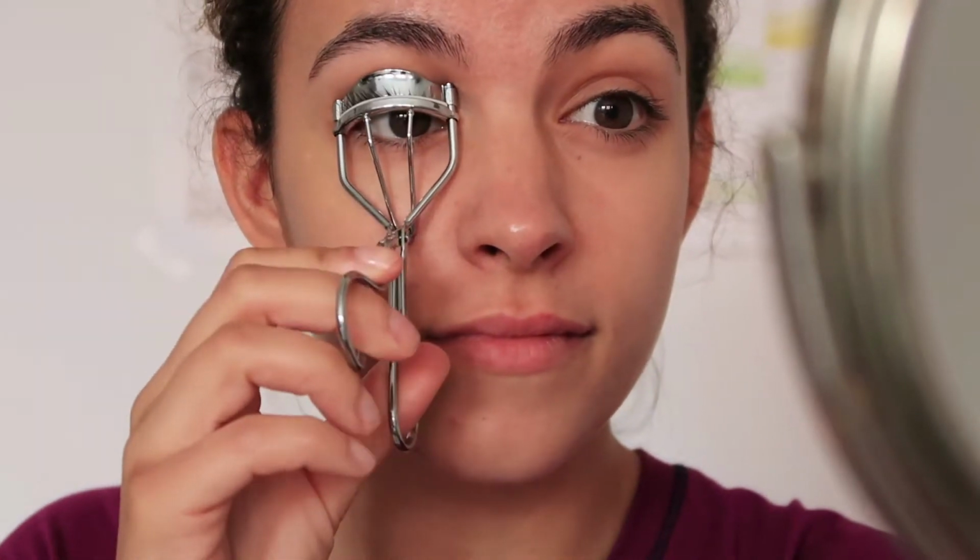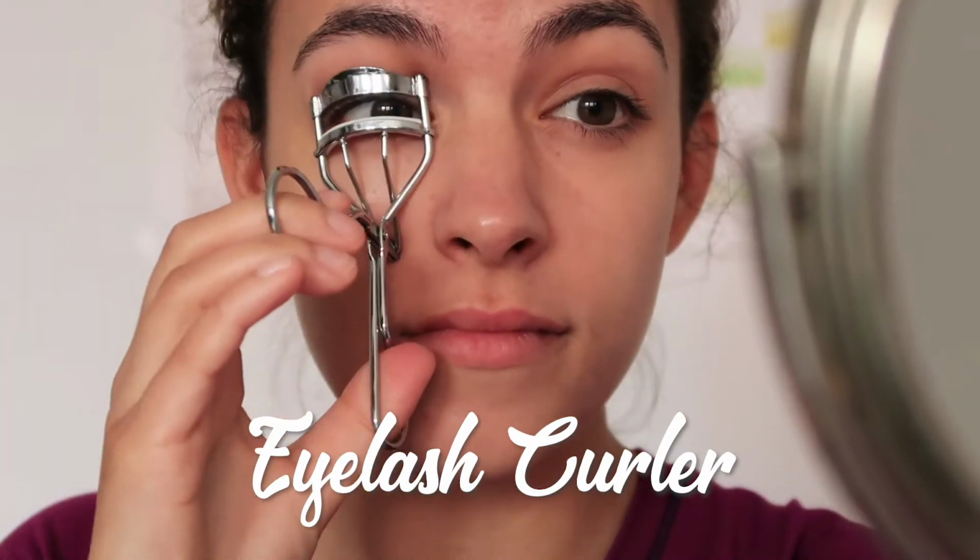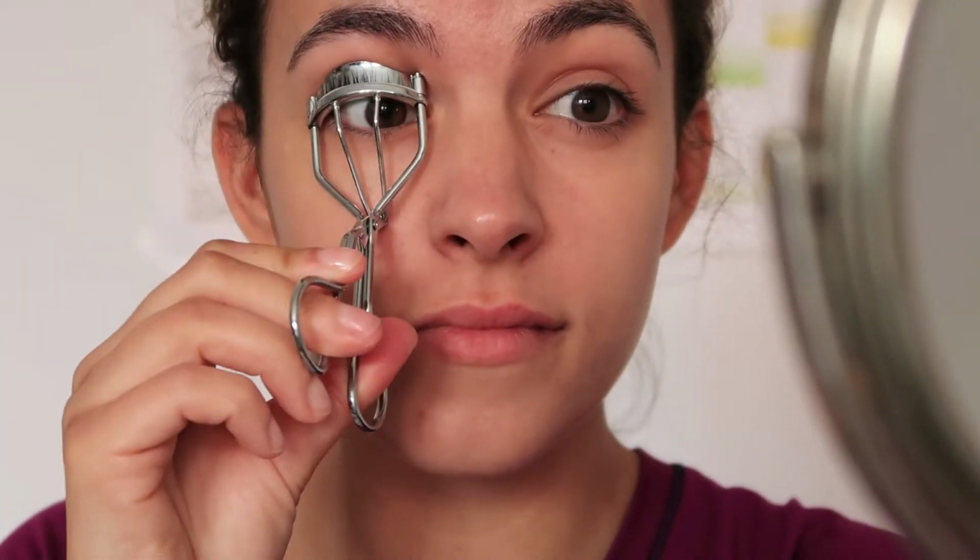Okay, it's kind of crazy, but I only discovered eyelash curlers in the last 2 years. They're perfect if you want to make your eyes look more alert and bigger without using any product. I've also been told if you add a little bit of Vaseline onto your lashes, it can make them look more plump.